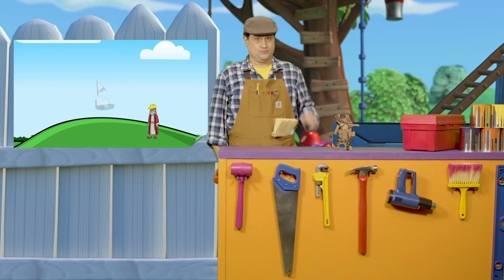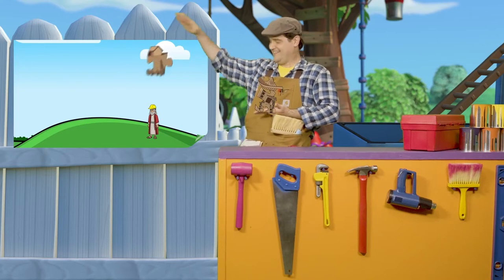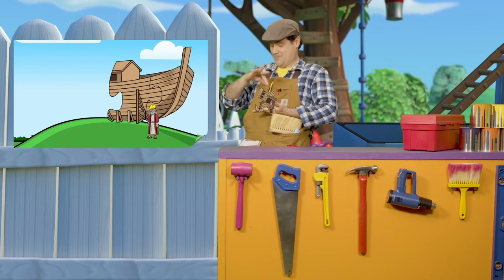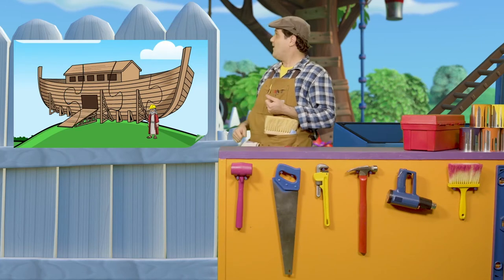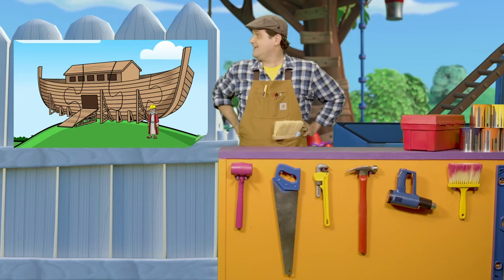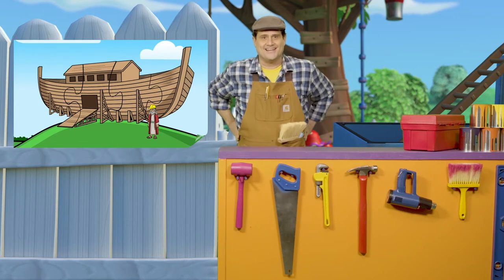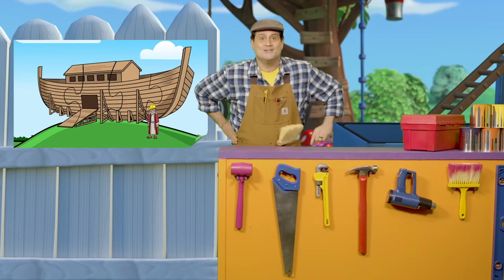Okay, maybe this will be right. One, two, three, four. Oh, now that's a big, big boat. That's a huge boat. Way to go, Noah. You built the ark just like God told you to. The ark needed to be that big because God had a big plan. God told Noah to put two of every animal on the ark.